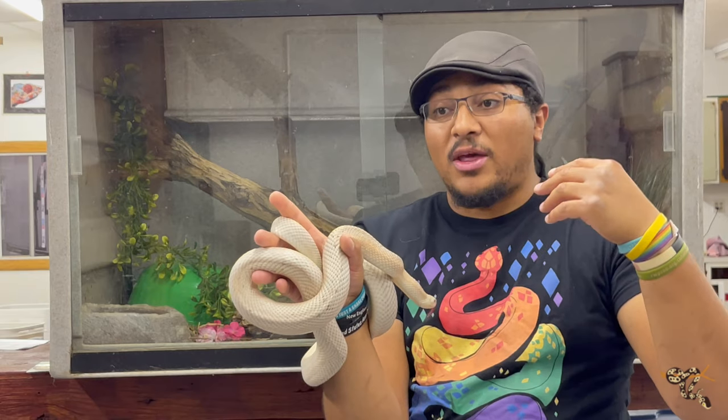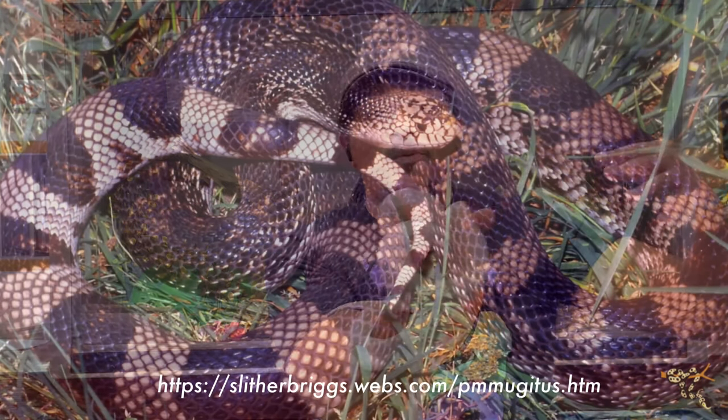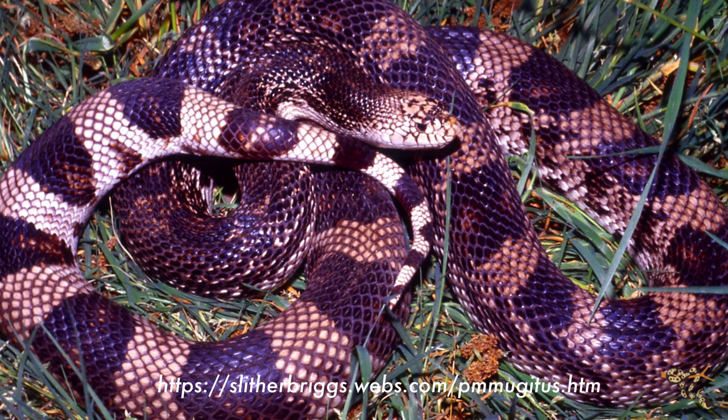They can be more yellow. They can be more orange. They can be almost more solid color all the way through. They can be really heavy black as they integrate with the black pine snakes. And then they have actual distinctive morphs as well.